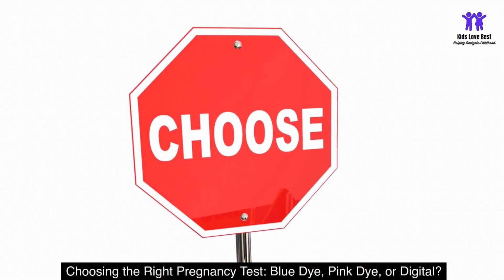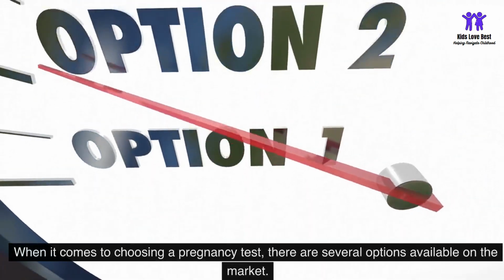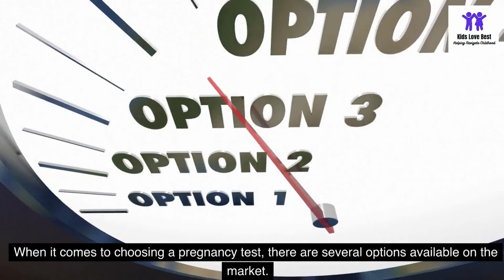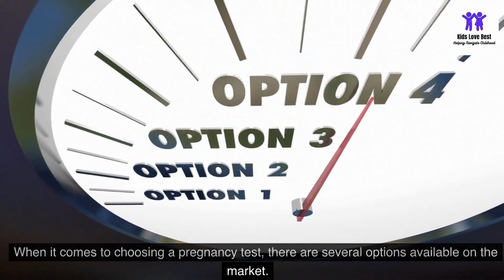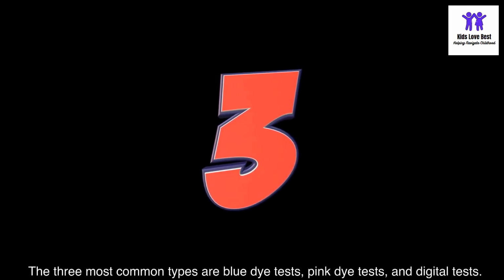Choosing the right pregnancy test, blue dye, pink dye, or digital. When it comes to choosing a pregnancy test, there are several options available on the market. The three most common types are blue dye tests, pink dye tests, and digital tests.